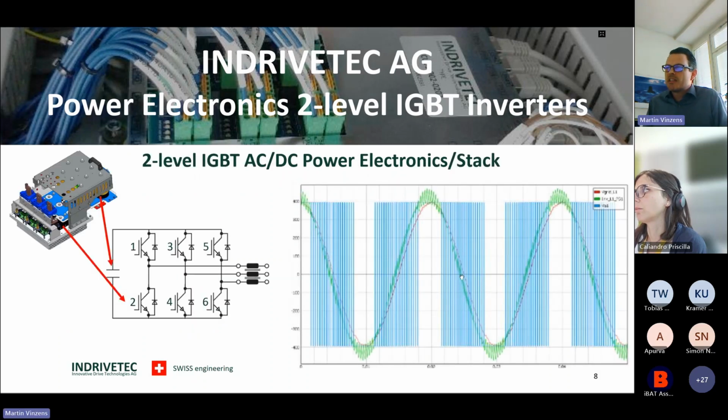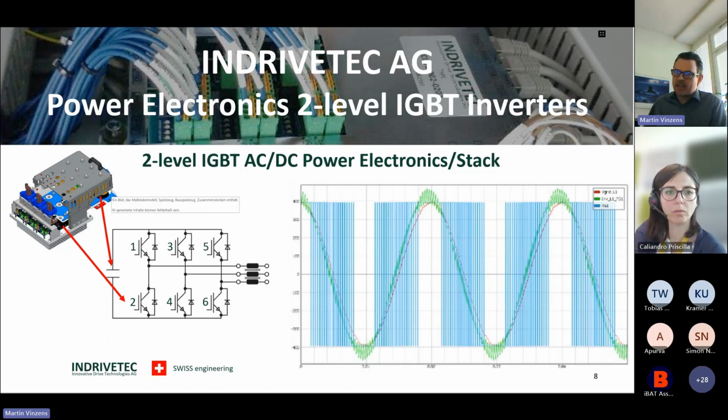Such an AC-DC power electronic stack looks like this on the top left here. This is designed and built at Indrivetec. You see IGBTs, power semiconductors, and a typical schematic of how it looks function-wise. You have semiconductor switches. Here you have the DC voltage side with the DC link, where you connect the batteries, for example. On the other side, you have, for example, the grid connection, AC 3-phase. The capacitors are these pans here.